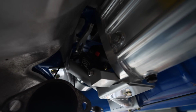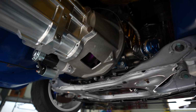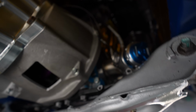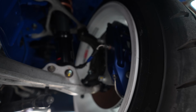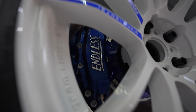There's an HGT sequential transmission. You see the Motec actuator, so it's paddle shifted, and that bolts on to the TCP Magic built 13B. You can see the Turbo Smart Comp-Gate 40s taking care of boost control. Again, another detail here, backside of the brakes. I'll show you what the front side looks like. Those legendary Endless calipers looking super sexy.